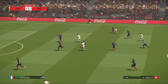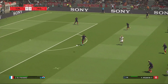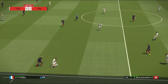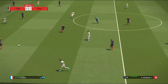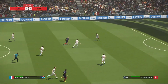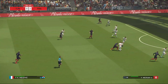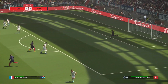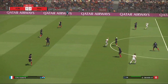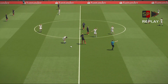Chip through. That was one quality pass away from being a very decent chance. Looked very promising. That was just poor decision-making and a weak execution. Now it's Benzema. Just brushed off the ball there. Keeper's got good distance on that. Varane gets into the right position to intercept. Is that a foul? Yes, the referee's given it.